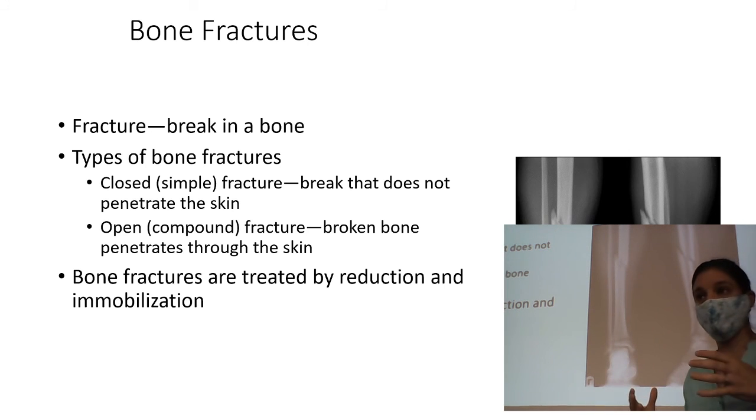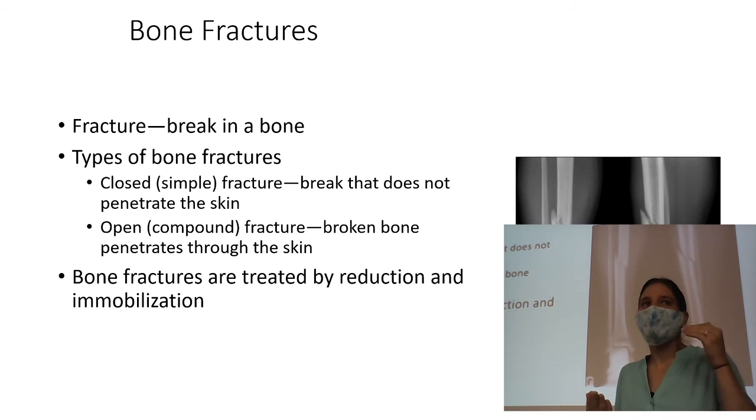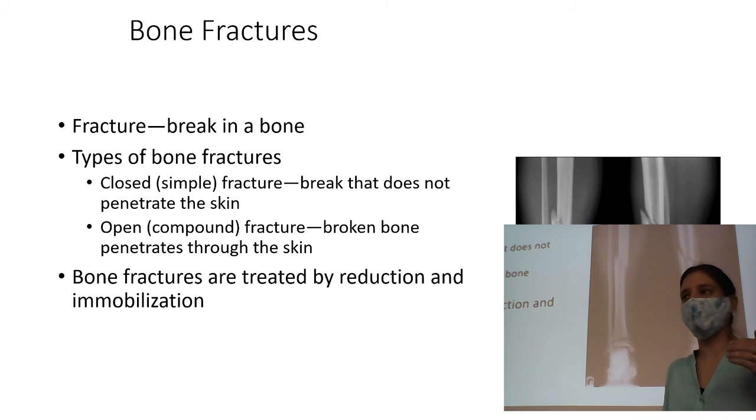Bones are really strong, and they're fairly flexible. They're also convenient in that if they break, they do break in such a way that kind of helps you out.